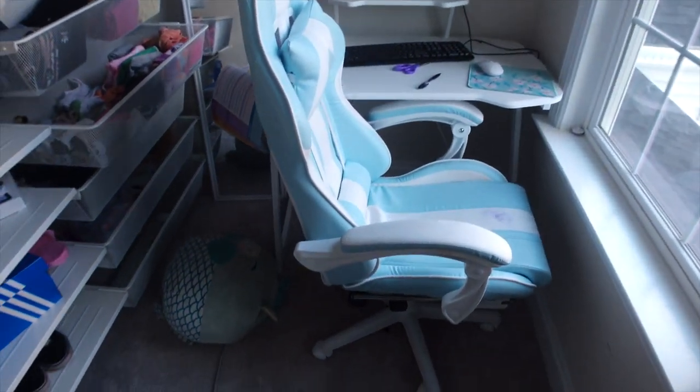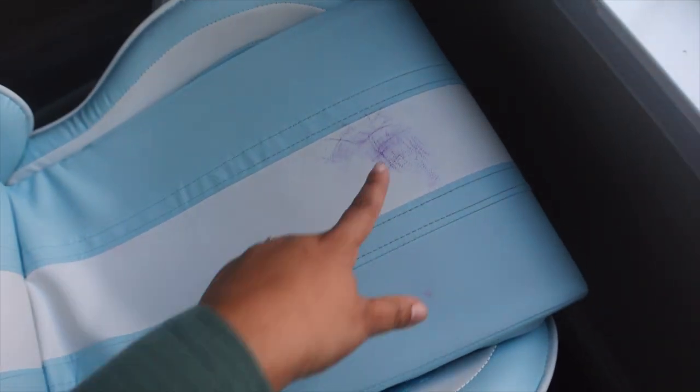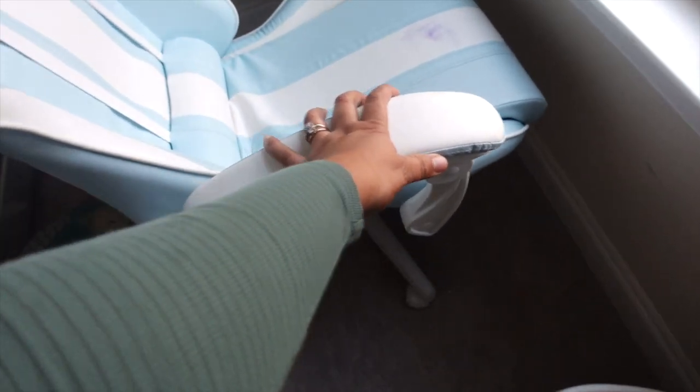So this is Cody's closet. Let me straighten it a little bit. This is real life. What in the actual hell? You know what? She gonna scrub that. This chair is new. She just got this for Christmas.